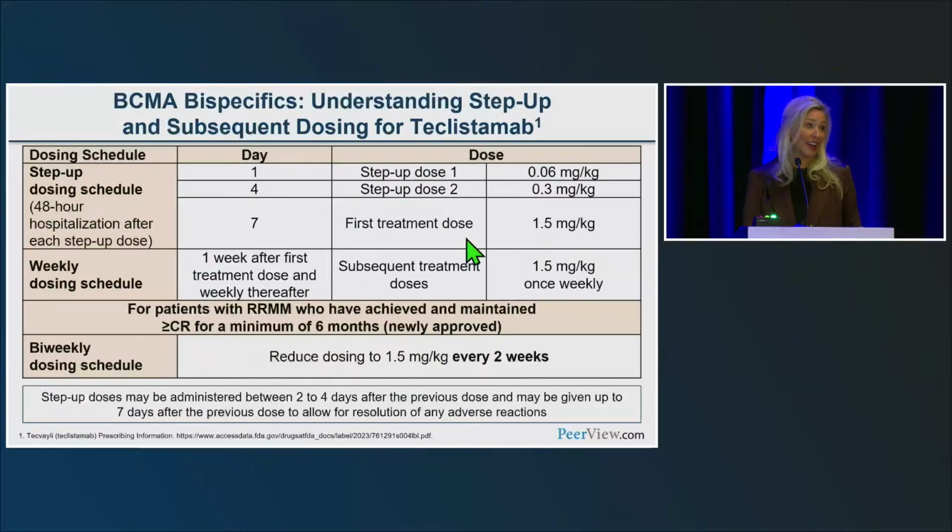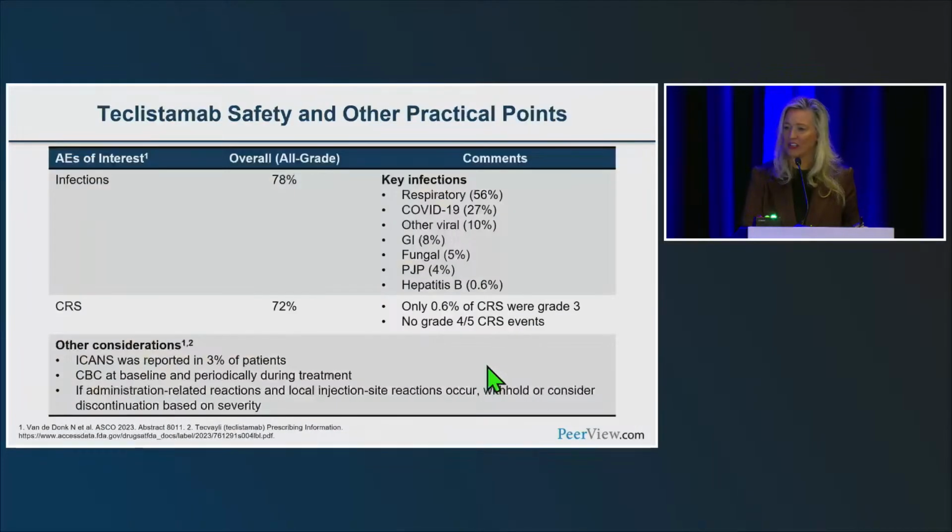The risk of cytokine release syndrome and ICANS is super low after this. So that's when Cherise mentioned you can go back to your community or go to the outpatient dosing schedule, and that would be weekly. Now, you can decrease the frequency of dosing to every other week after they've had a nice response, that 1.5 milligram per kilogram every 2 weeks after about 6 months is what is recommended.